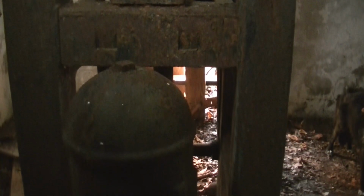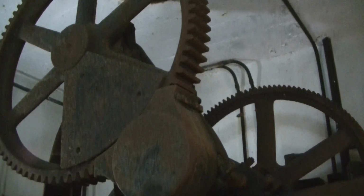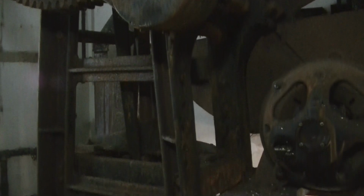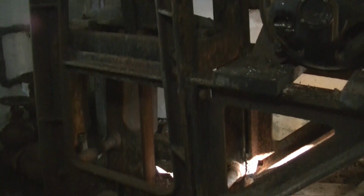There's a lot of special things here at Haven Hill, but of all of them, this pump is my favorite artifact. There's still more to see underground though, so let's head up to the top of the hill.